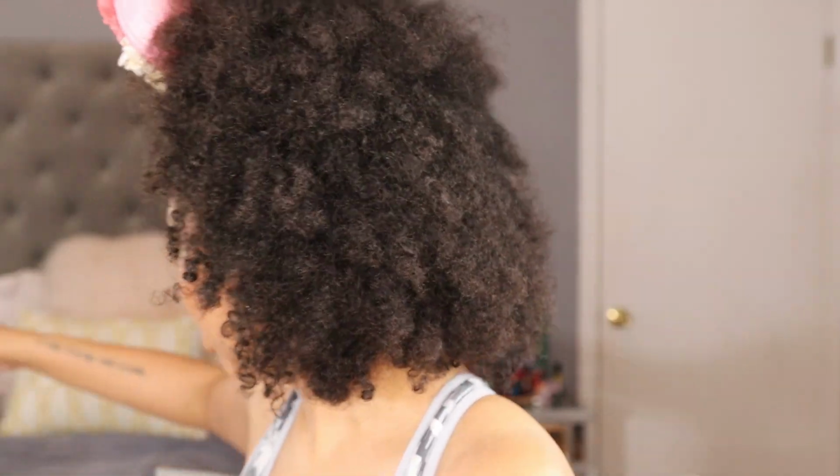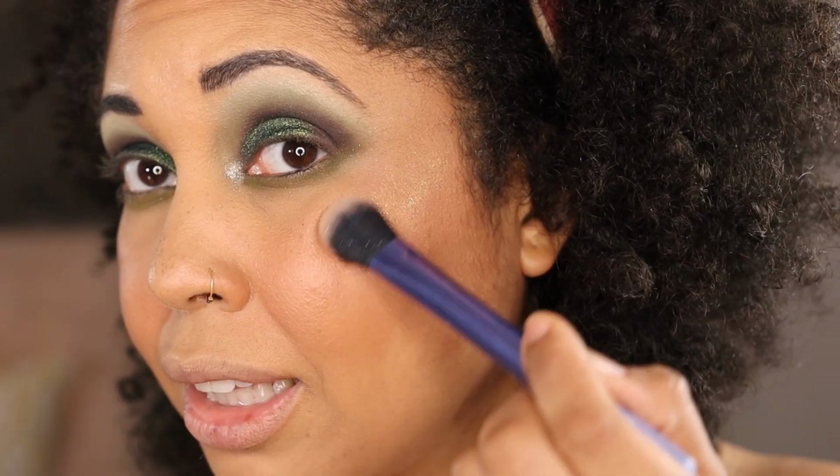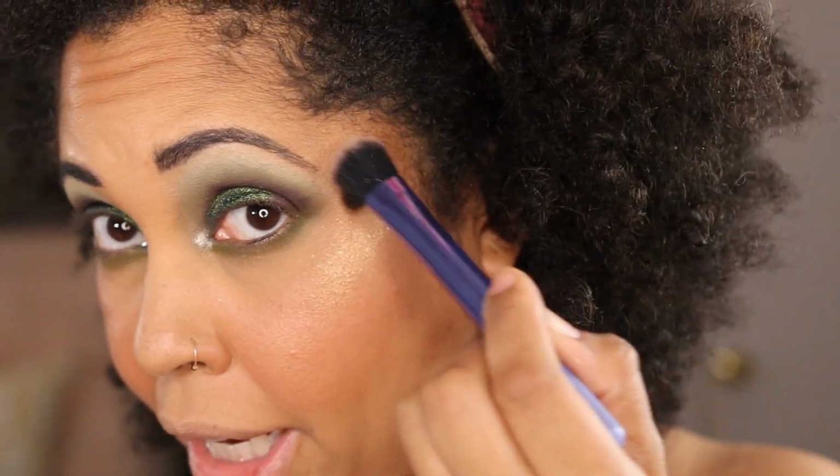So we are using Veil of Future. Remember, this is the gold one, and I'm just gonna take the brush and rub it all over, and we're gonna see if this is a blingy highlight, or do you just need a little bit? Do you just need a lot? I think this one, like I said, is gonna be a great everyday.